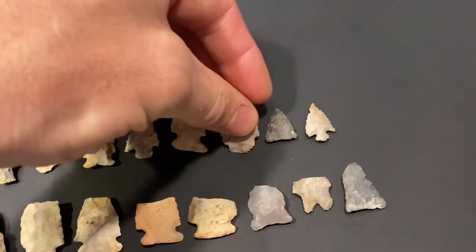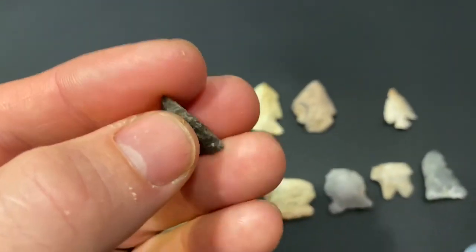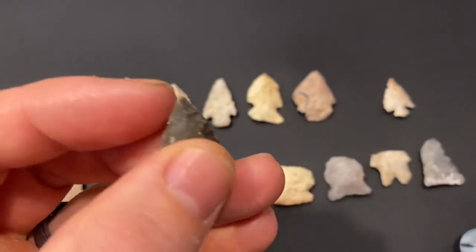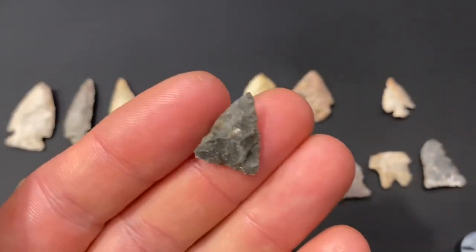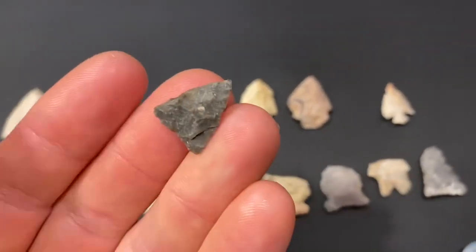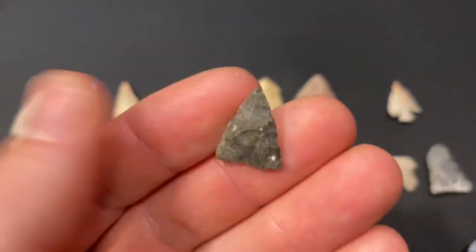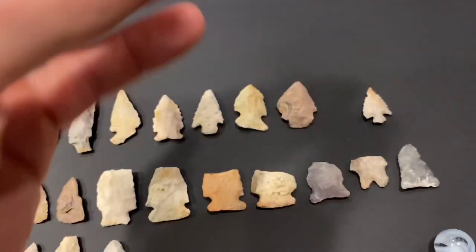Here is one of the Madisons that we found. Small, but you guys saw me pick that one up, and it's flawless, which, you've seen in other videos, it's pretty hard to find them where they don't have some sort of chips and stuff on them, so I was pretty excited to find a perfect one.